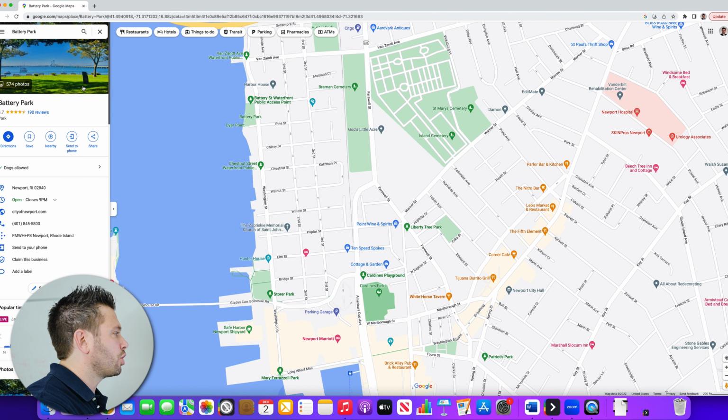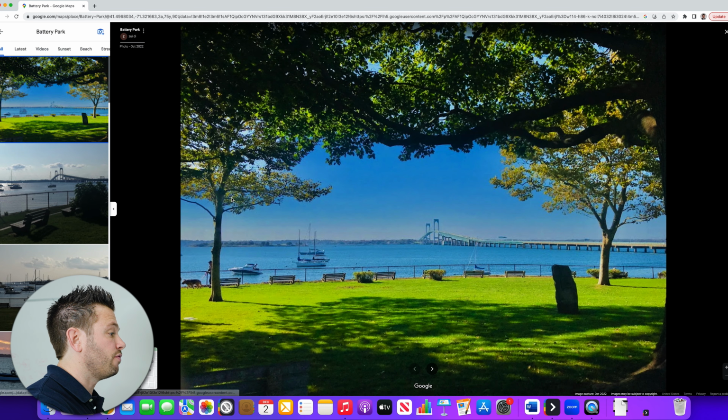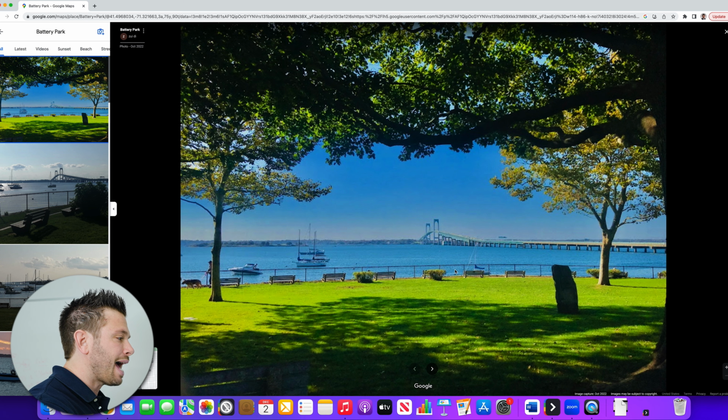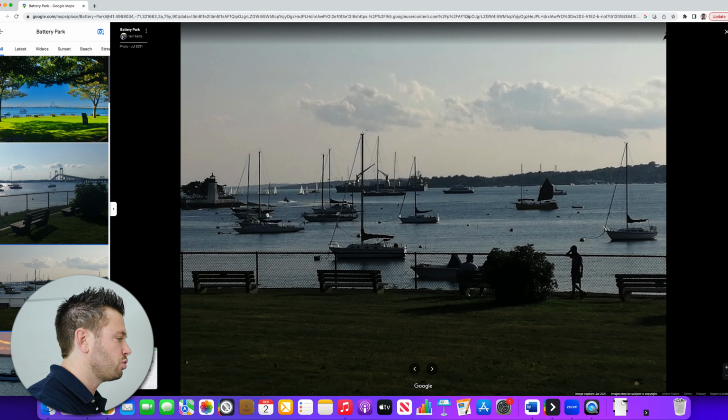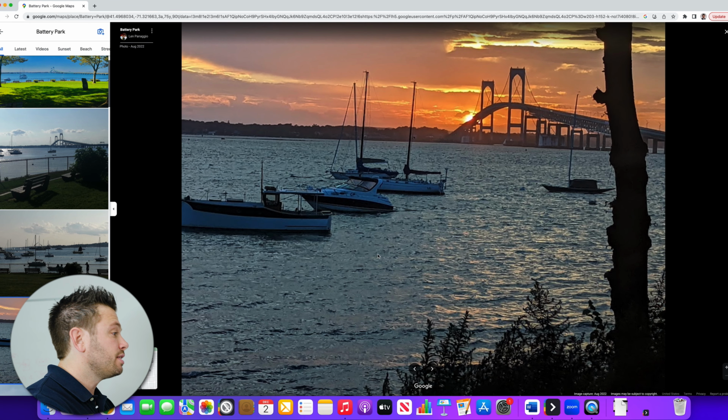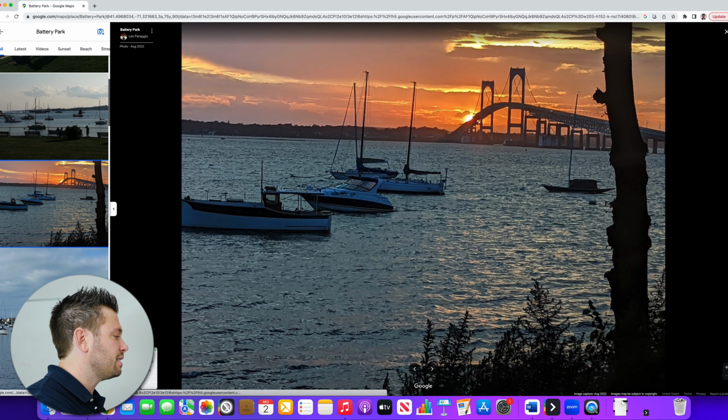Now, Battery Park, this park is packed all the time throughout the day. I'm going to click on Battery Park so you can get a sense of the views that you have from this location. It has some of the most spectacular views of the Newport Bridge. I'm going to go through some of these photos so you can get a feel. Sunsets are very popular over here, and this is Battery Park.